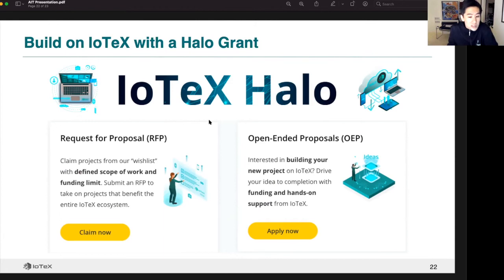There are many different types of grants that we give. We have a wish list of things that are more standard stuff, like wallets and explorers and SDKs and IDEs and things like this. If there's something that someone's built for another network and it's on a wish list, we do fund these types of things. But the more interesting side of the grant program is the open-ended proposals, right? We want to hear exactly what you want to build on IoTeX.